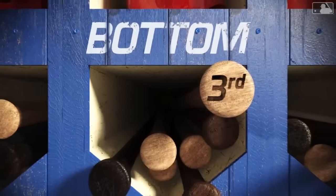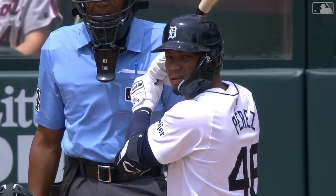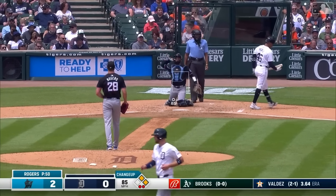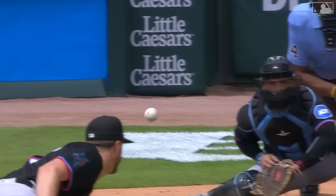Tigers have been shut out through 2. And Ibanez just got hit by a slider. He'll go to first. Kelly will go to second. Tigers have a couple of men on for the heart of the order. Ball and 2 strikes from Rogers, and he got him to chase the changeup. That's been an important pitch for him today. Second time he's gotten Perez on the off-speed pitch. Perez cannot stay back on it.